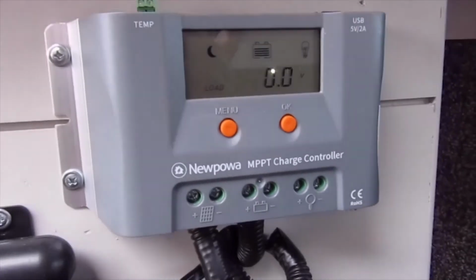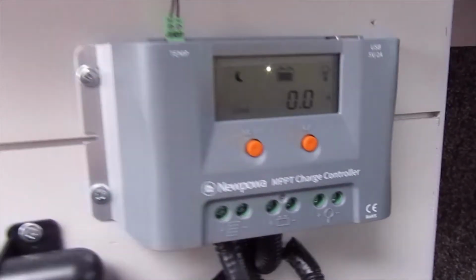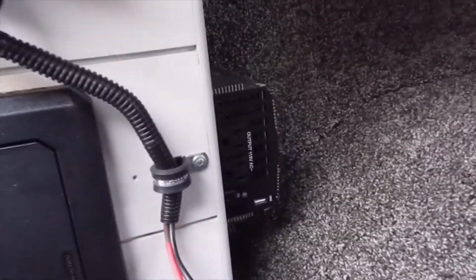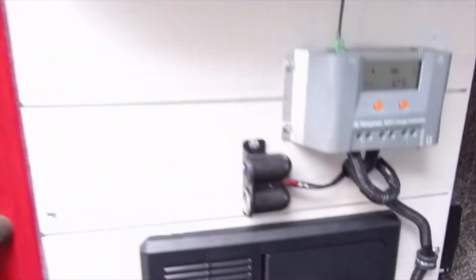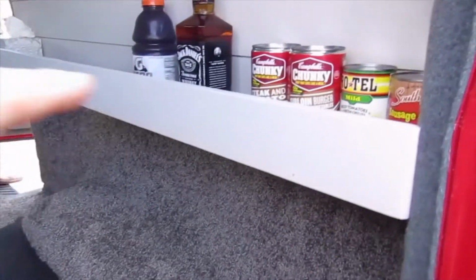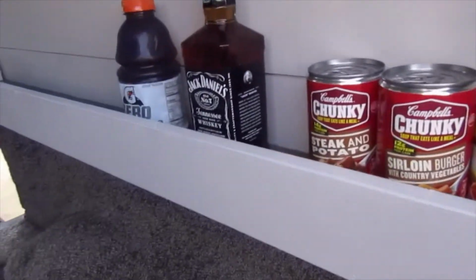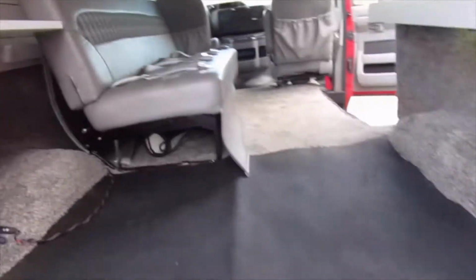There's your solar controller with USB. We got USB hookups there on the inverter. LED lights. Got a little shelf here. We used to put a Coleman camp stove on this, and then you put soups or whatever, just places for storage. It is fully carpeted. That mat is just part of the original cargo mat. I just kept it in case I wanted to haul something greasy like a set of wheels or something.